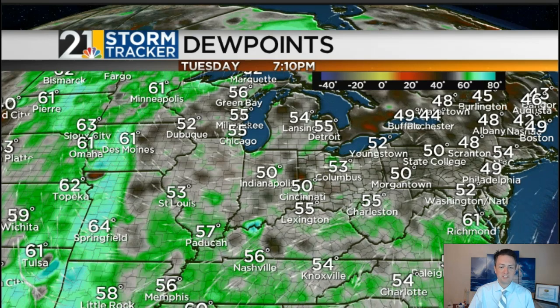All right, our dew points today, again, a non-story. A beautiful, beautiful sight in the warm weather season when we have dew points in the upper 40s and lower 50s. The higher dew point air remains off to our west. It's in places such as Des Moines and Sioux City and Topeka.